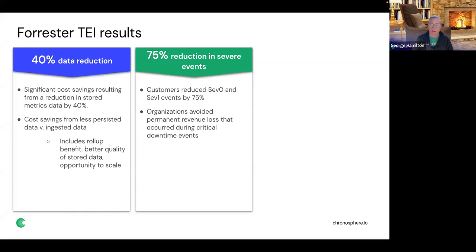One is just the cost of chasing down the issues, your engineering teams, but you're also avoiding lost revenue. They give a certain calculation on how much of the revenue that you lose during an outage is recoverable, and not all of it is. There's certainly some. So there's a give in there, they say some of that is recoverable, but even still, it's a huge impact during critical events to prevent any of that non-recoverable revenue from being lost permanently.